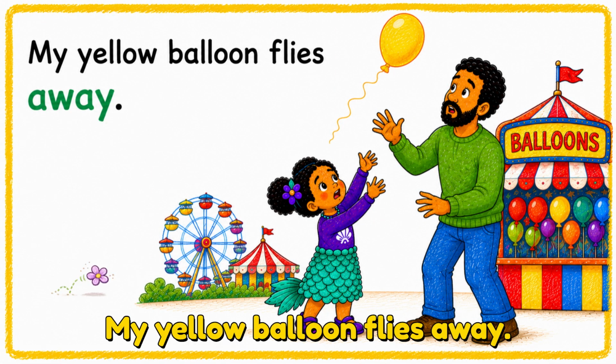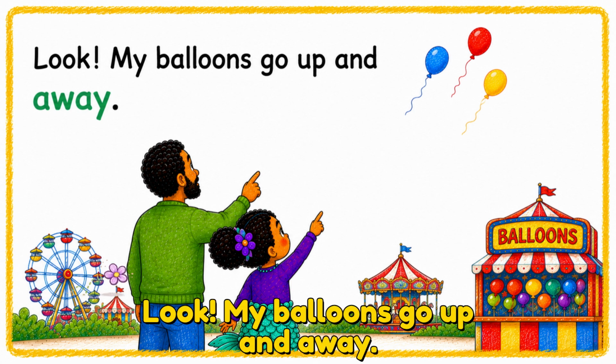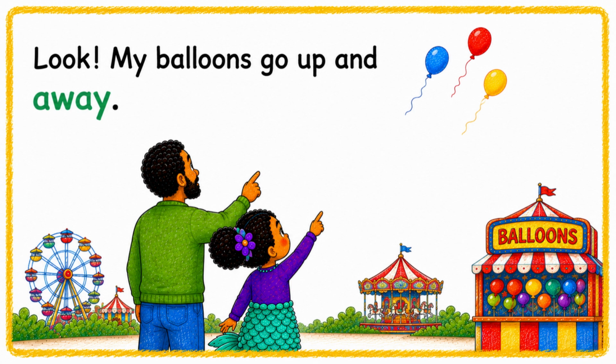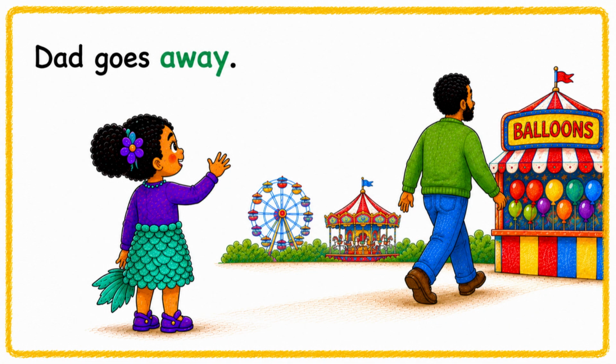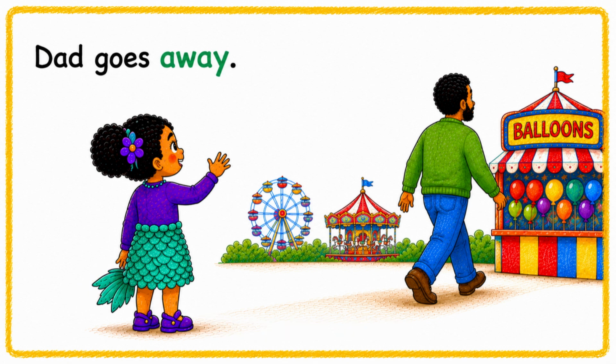My yellow balloon flies away. Look, my balloons go up and away. Dad goes away.